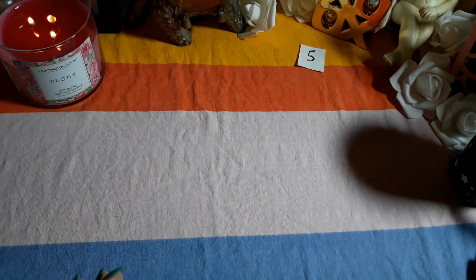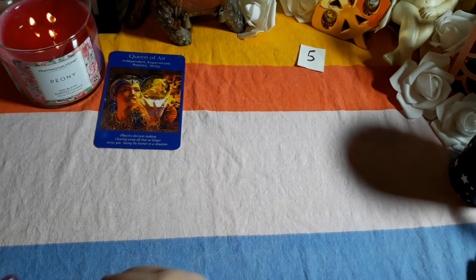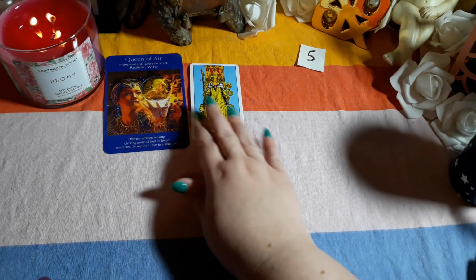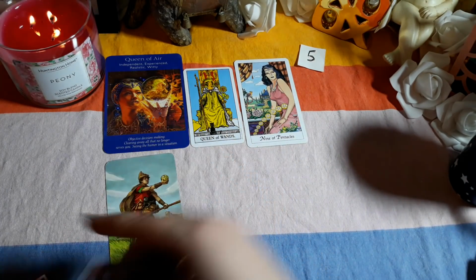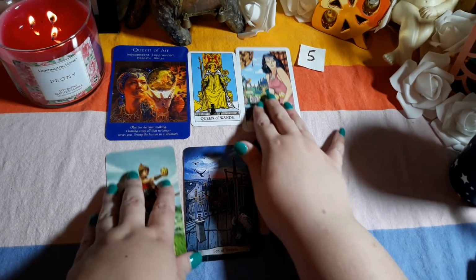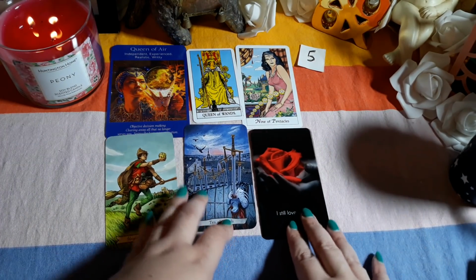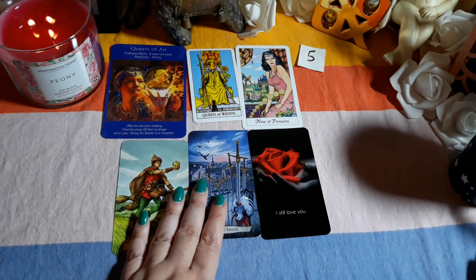All right, this is for people who chose reading number 5. So do they miss you? We have Queen of Air, Queen of Wands. Oh, well, I was starting to doubt it based on all the cards, but then we have this, I still love you. So yeah, I mean, if they still love you, then I feel like they do miss you.